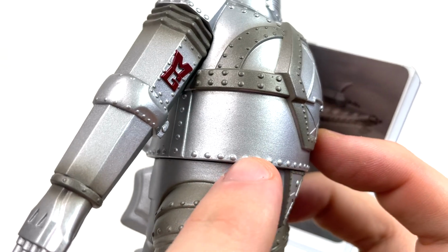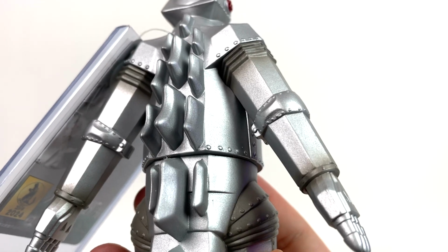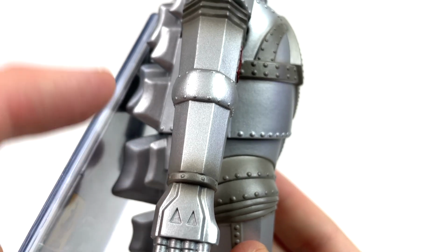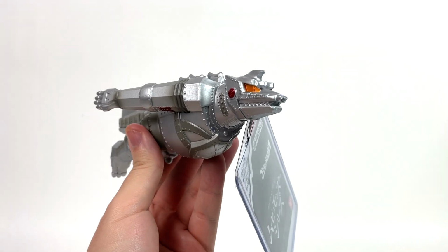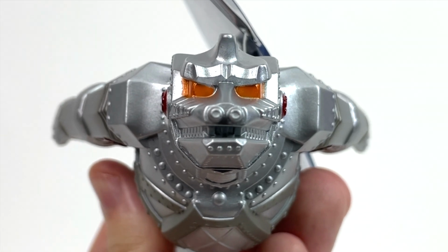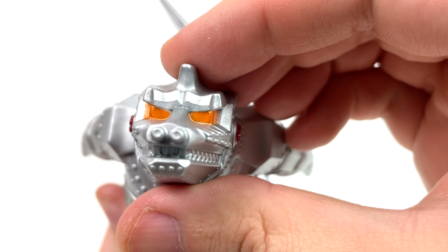And yeah, these rivets continue from his underside, under his arms, all the way to his back. I like it. Got some nice detailing on the fingies and hands, paint along the wrist and along the shoulders over here. Bandai kinda friggin' cooked with this gentleman. And I really do love how he looks from the front. Look at those clenched teeth and those eyes. And only now do I realize just how off-kilter the orange paint is on his right eye.